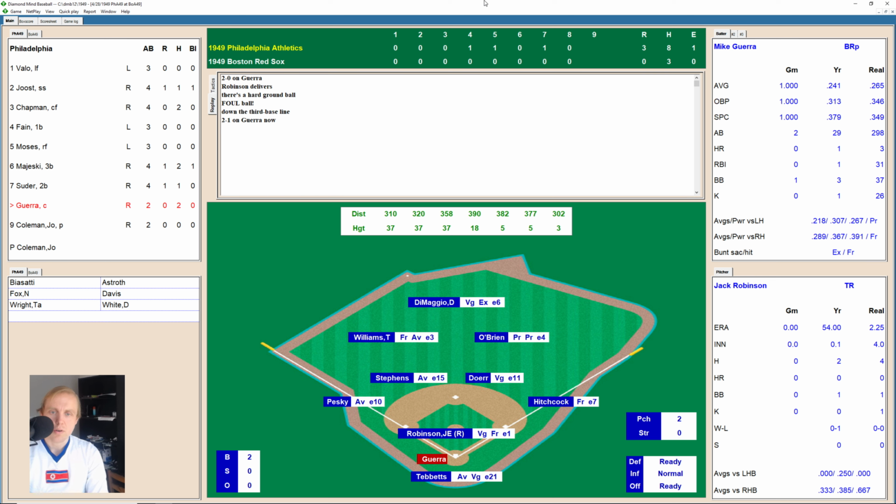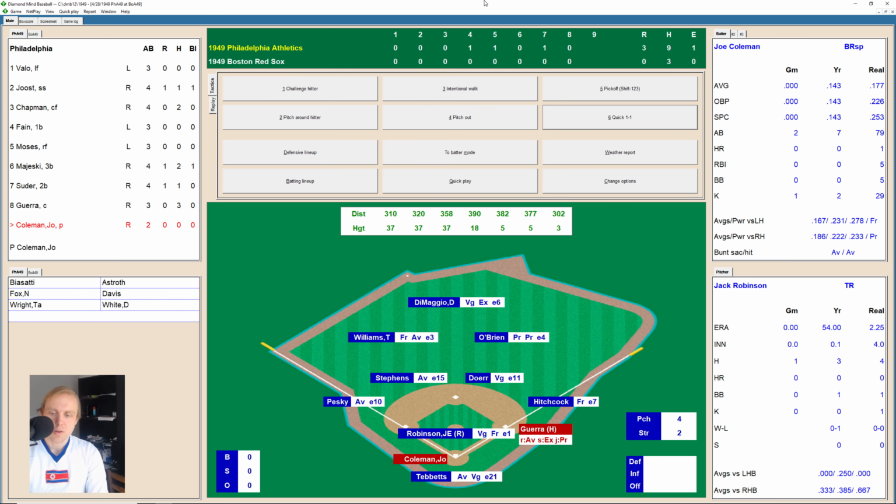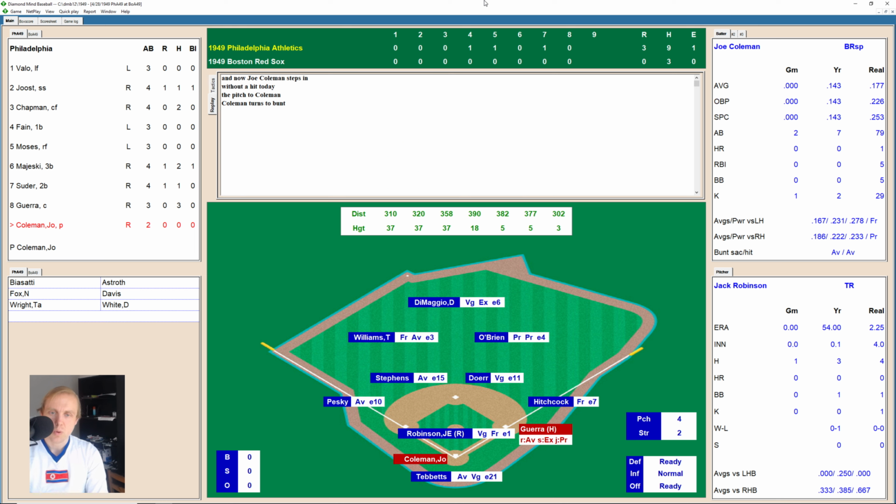2-0 now is the count on Guerra. And it's 2-1 now as he fouls one over to the right side, and he ends up pulling a ground ball through the hole on the right side for a base hit, and that is his 3rd hit of the ballgame, 3 for 3 for Guerrera today.